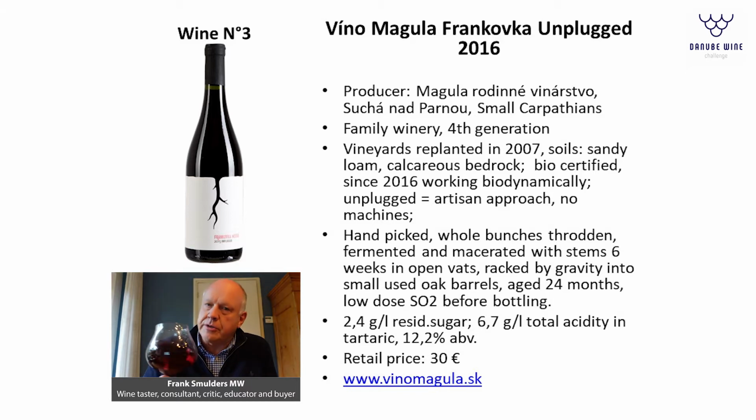A pleasant vegetal character, which reminds me a bit of green paprika. Something you actually also find quite often in Blaufränkisch, even in the very big and very ripe ones with high alcohol levels. You sometimes get that green paprika, which is nice. It provides a certain freshness to wine.